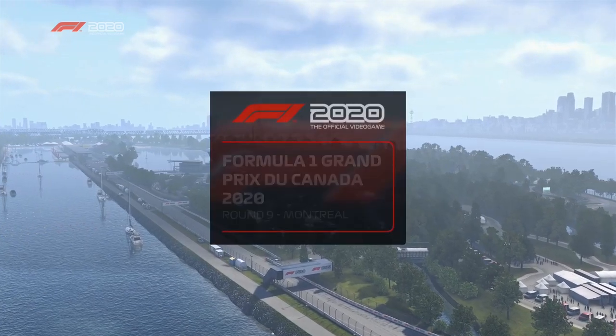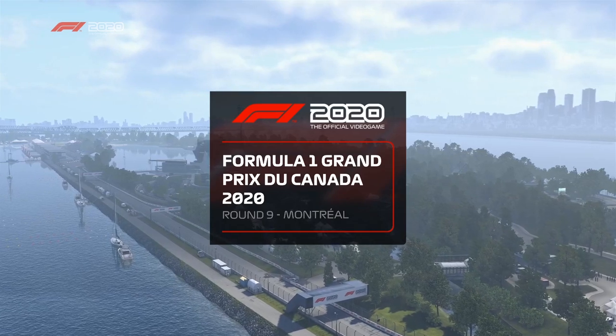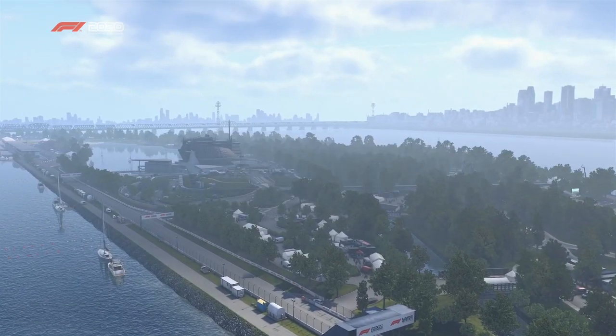Bonjour. It's time once again to go racing here in Montreal, the second largest French-speaking city in the world, and home since 1978 to the Canadian Grand Prix.